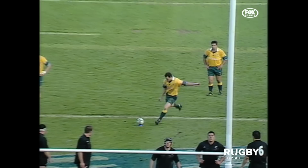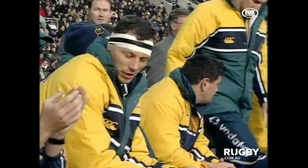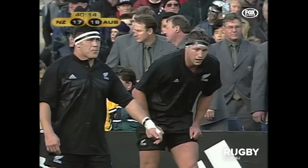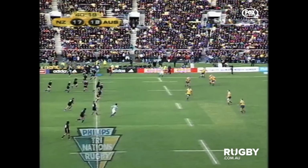One point lead for the Wallabies. Mortlock kicks his second penalty, 18-17. Well, on the stroke of half-time, we're in for a stimulating and vibrant second half. I can see that. Well, it's had a bit of everything in this half, Grant. Not much different to Sydney when they were level, remember, at half-time.